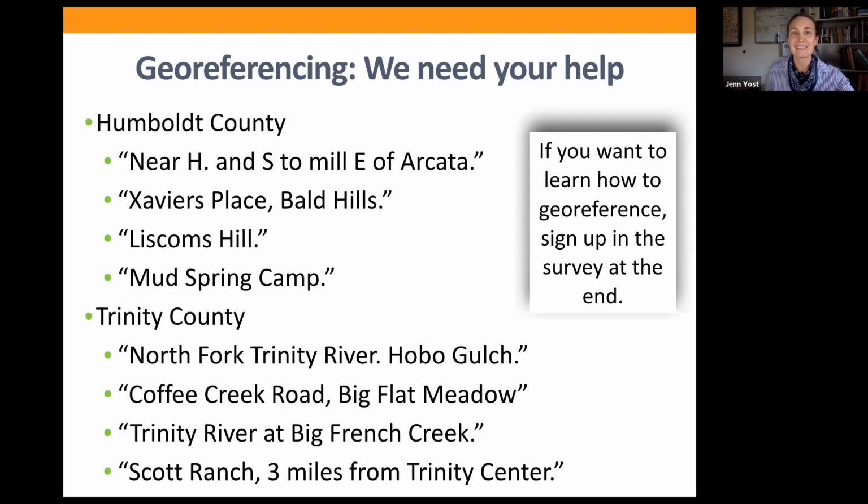And so what I've asked Michael to do is to provide for you, at the end of a survey, an option if you would like to be trained on how to georeference. Humboldt State is tasked with georeferencing the specimens from Northern California, and we can train you how to do that. We can give you access to their database, and you can put points on a map for where these collections are. It's a very wonderful detective exercise. Okay, that was my brief aside.